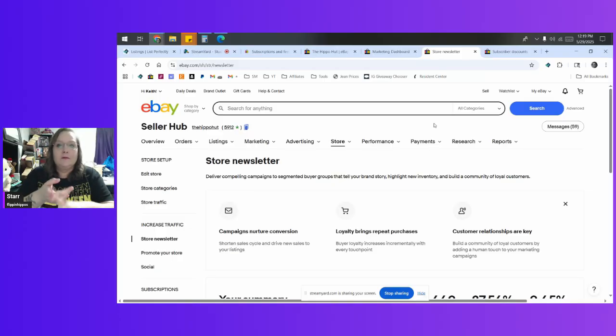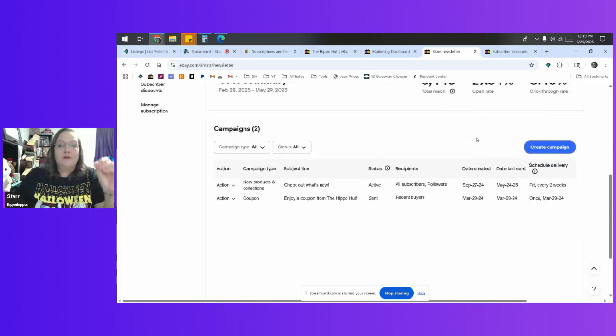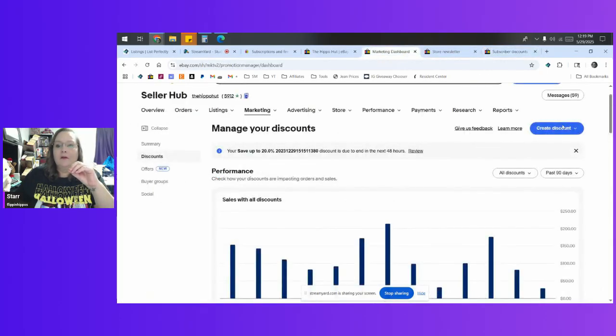You can remind people who've looked at your store. You can remind past buyers. You can send out coupons on their own without a newsletter. You can use the newsletter just to kind of entice people. There's a lot of ways you can use the newsletters. Then there's the coupons. Let's see where I put those.